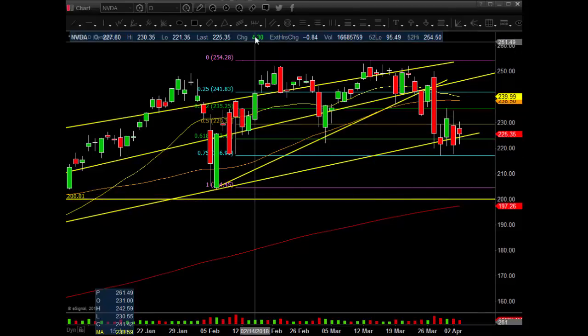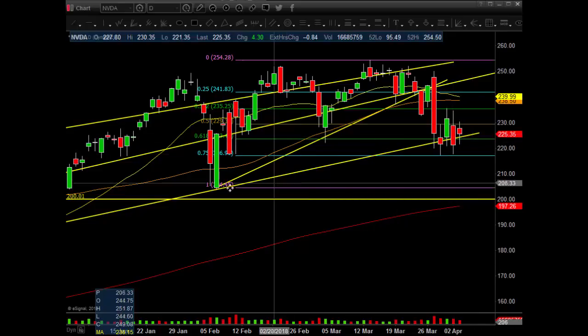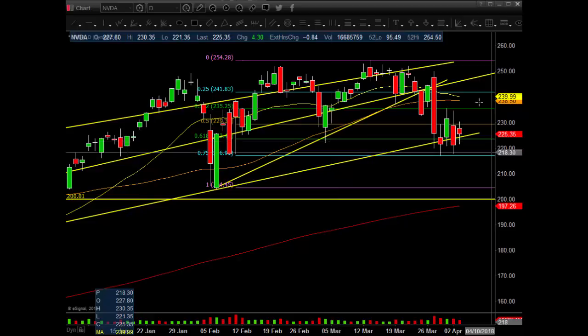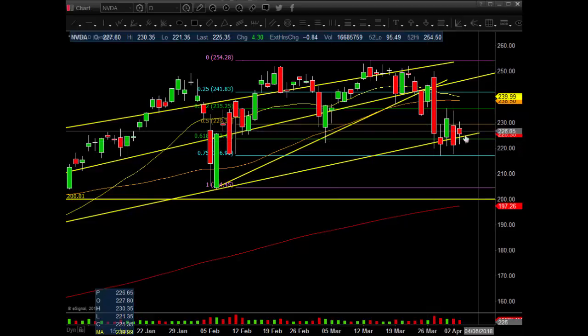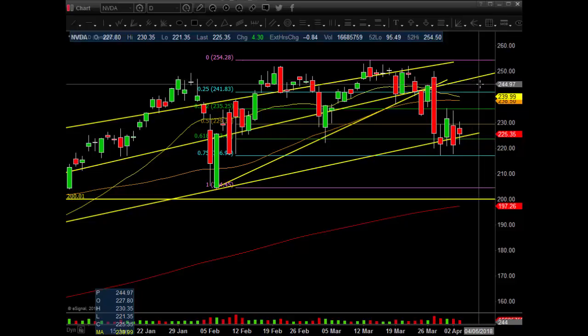This ended up being up $4.30, so it wasn't too bad on the day. But anyways, we're still above the trend line here. We're still above this pivot as well at 222.48, so it's still okay. But again, bottom range consolidation will usually lead to lower prices. If we do get back above, let's say the 235 area, and these two MAs, the 20 and the 50, and recapture the 750 retrace at the 241.71 area, then most likely higher prices.